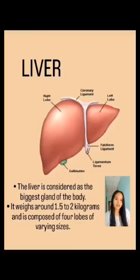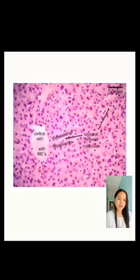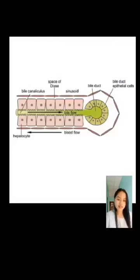The liver. The liver is the biggest gland of the body. It weighs around 1.5 to 2 kilograms and is composed of lobes of varying sizes. The polygonal cells you will see with deeply stained nuclei are the liver cells. These tissues are clustered with spaces in between called sinusoids. The big spaces of different shapes are the blood vessels.